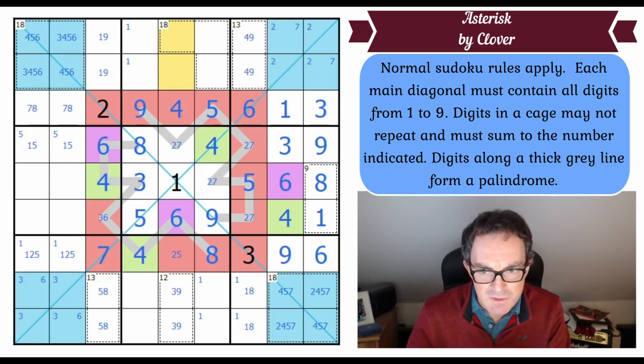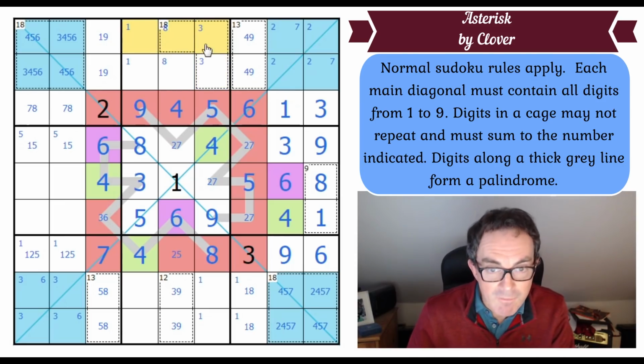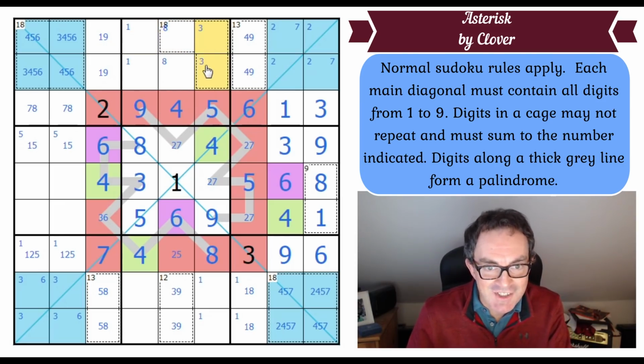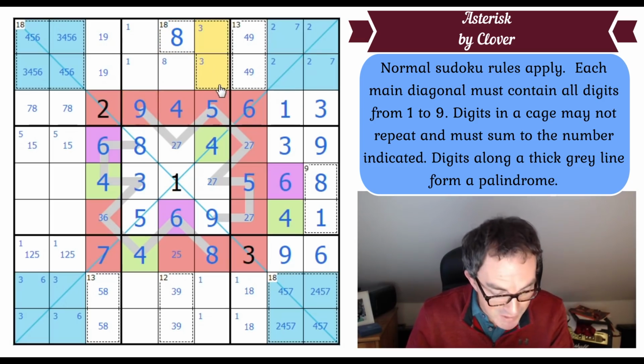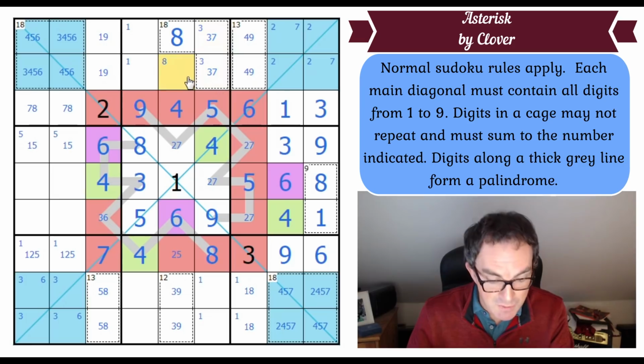Eight's in one of those two squares by Sudoku. That's just those 8s interacting. 3s are in one of those two squares by Sudoku. In the 8. Oh yeah, look. 3 is in the 18 cage. So the other two digits add to 15 but can't use a 9. So we're going to have to use an 8. So the 8 must go here. And this must be a 3, 7 pair. And that's not 8, therefore.